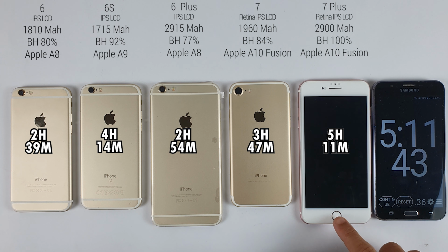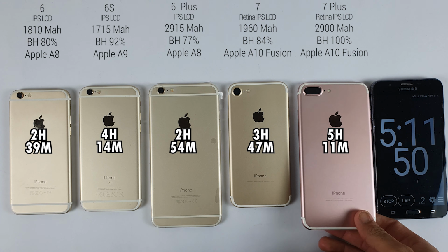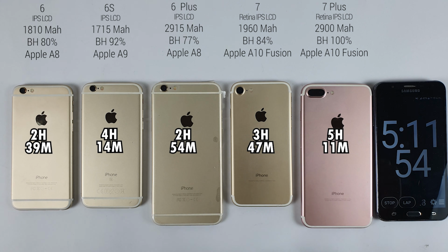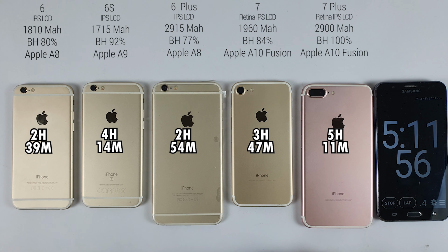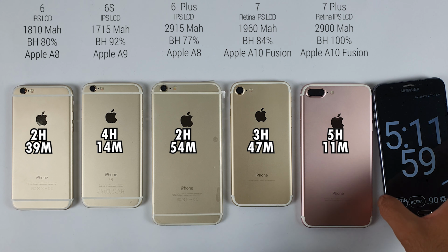Welcome back. So it was a battery life test of the iPhone 6 and iPhone 7 series in 2022. As you can see, only the 7 Plus has performed very well because recently I replaced its battery. Now coming to the point, if you are thinking of buying any of them, then you should just skip that thought because these iPhone models are not recommended for gamers.